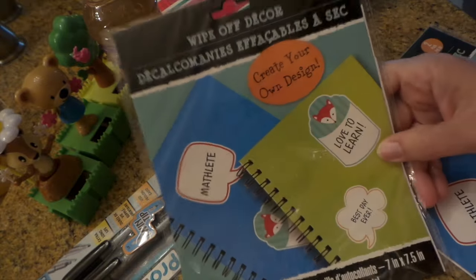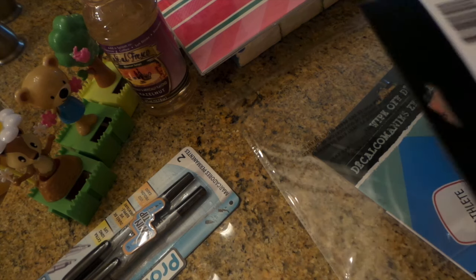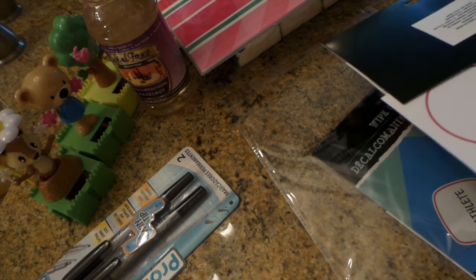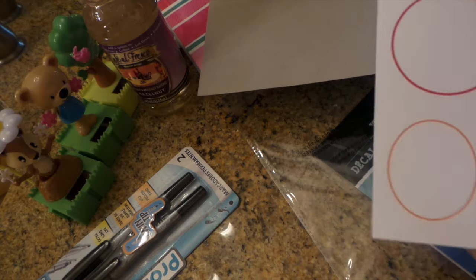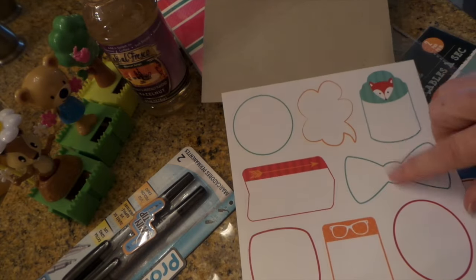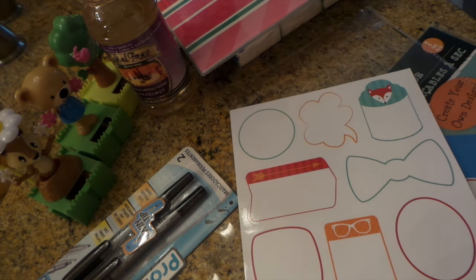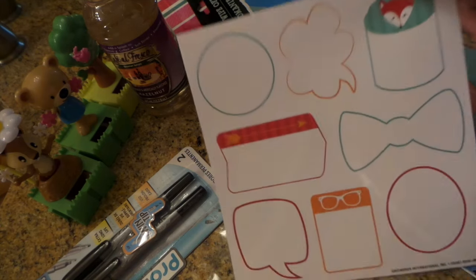And then I found these. These are really cute. I bought 2 sets. I figured I'll give 1 set to somebody. They're really cute. Okay, now here's a little deception in advertising and packaging. They make it look like it's big. Okay, so there's that. These are dry erase, right? Yeah, wipe off decor. They're dry erase labels. Isn't that cute?